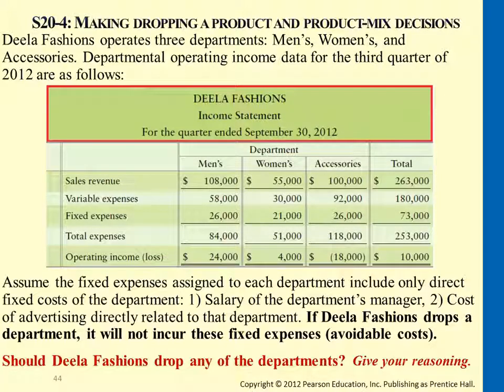Accessories has the red flag there, operating income negative 18,000. But if we look closer to costs, what else information can we get from it? First of all, contribution margin, right? Does it give a positive contribution margin? $8,000, right? However, this $8,000 is not able to cover fixed costs, $96,000.